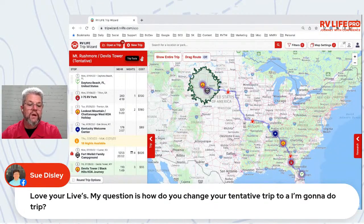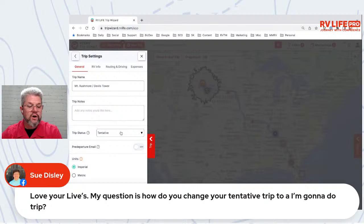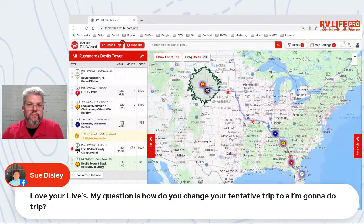And of course, when I'm done with that trip or whatever I want to do with it, I can make it active or archived again. Why would I want to make something tentative? Well, if I have several iterations of a trip, or I'm building several trips, I don't really want all those clogging up my phone, right?